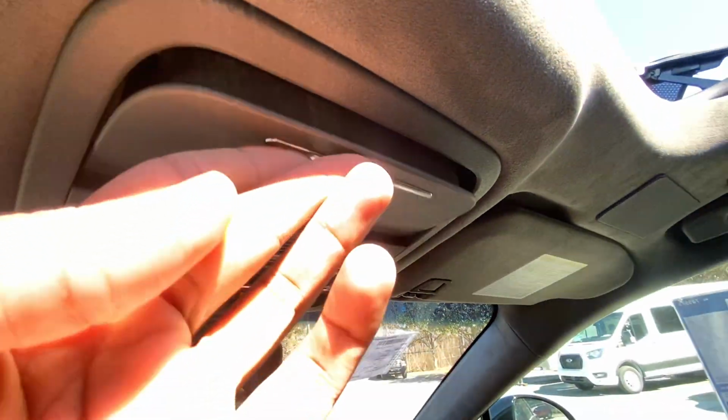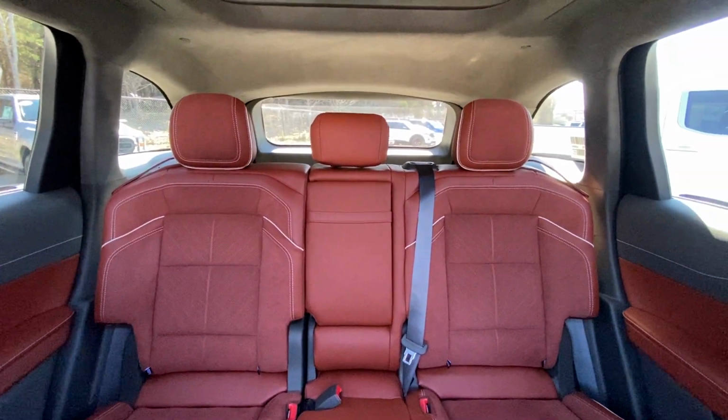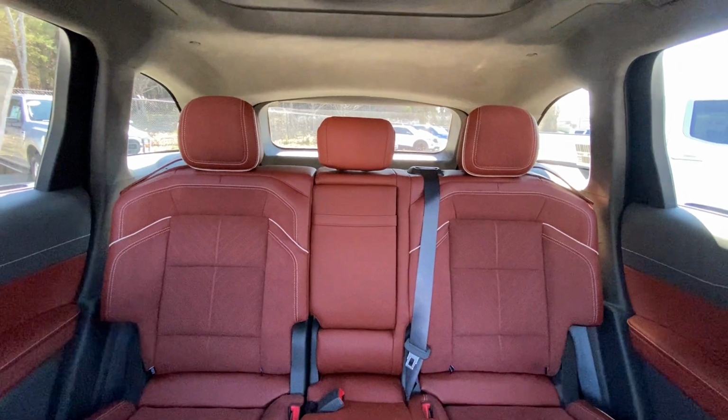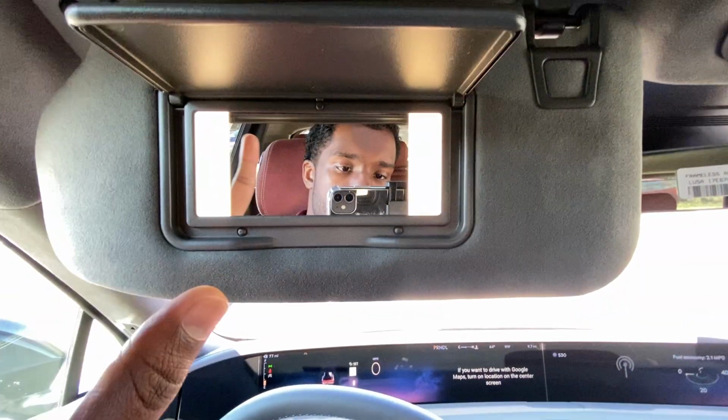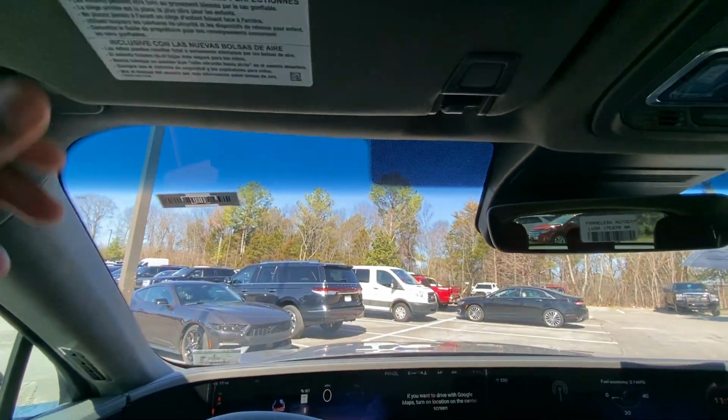Sunglasses holder there. And there's a view of the back seat from up here. And then the garage door transmitter's right here. Let's look at this vanity mirror. Very nice, of course, and that is bright. I like that a lot.